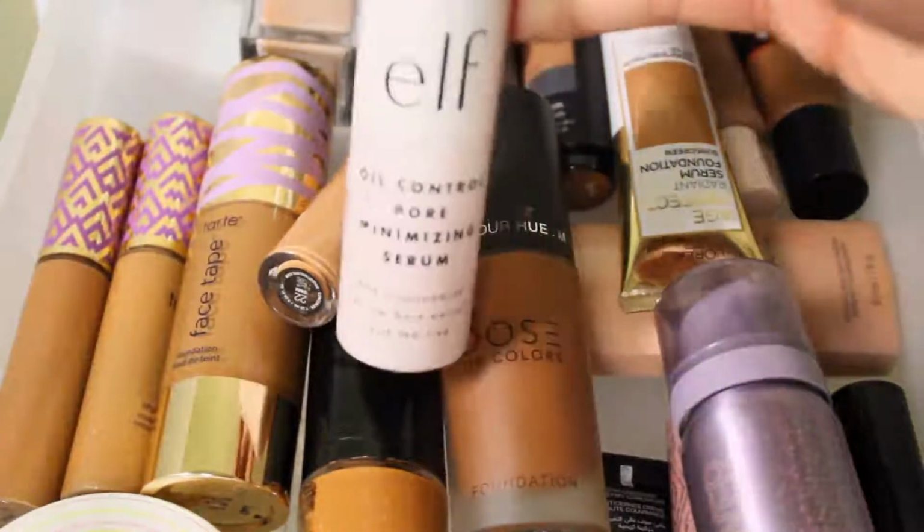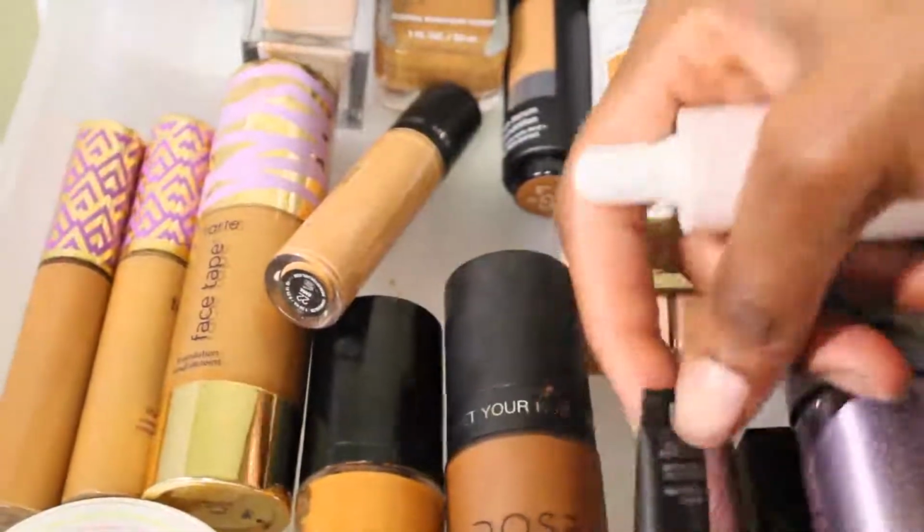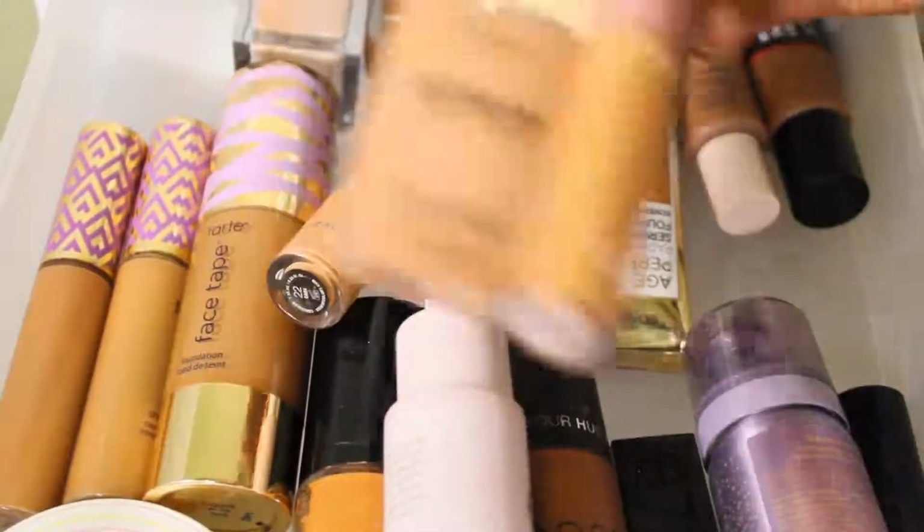We're going to go ahead and hold, I'm sorry about the glare. I'm going to go ahead and hold on to that. I have only tried it, I think, twice, and I want to get some more use out of it. The Nobler Foundation and Concealer, just because it was hard to get a hold of, I'm going to go ahead and keep both of these. But it's just a mediocre foundation.